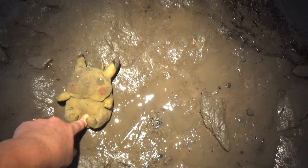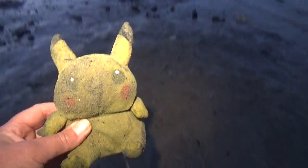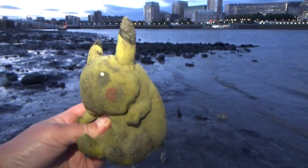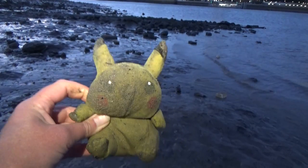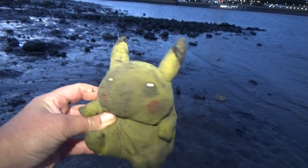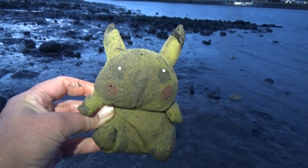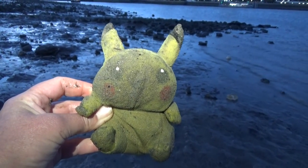And it looks like Pikachu. Here we go. Yep, that looks like Pikachu. I recognise him from my son's Pokemon days. Very ancient Pokemon. Well, the evening can only get better from here on.